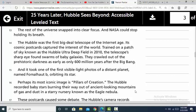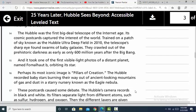The Hubble was the first big deal telescope of the Internet image, so it really was a gigantic achievement at this time. Its cosmic postcards captured the interest of the world. Trained on a patch of sky known as the Hubble Ultra Deep Field in 2010, the telescope's sharp eye found swarms of baby galaxies. So they started to explore more and more new galaxies and things.